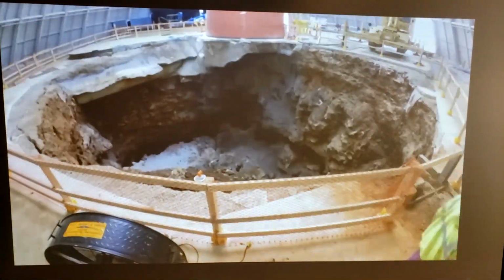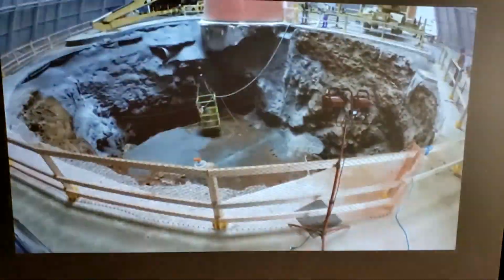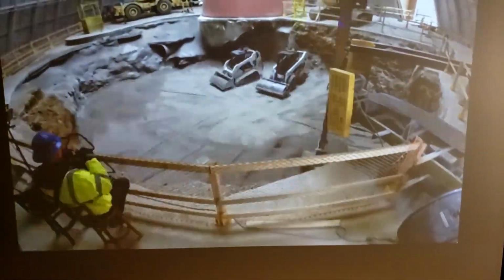I remember when this happened on the news, and the civil engineer in me just had to include this time lapse of the repair. Of all the places for a sinkhole to open up.